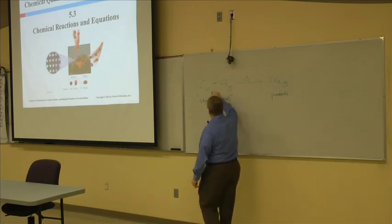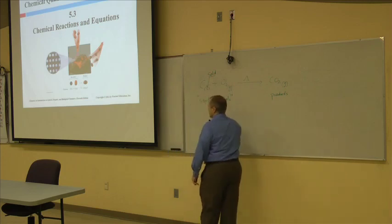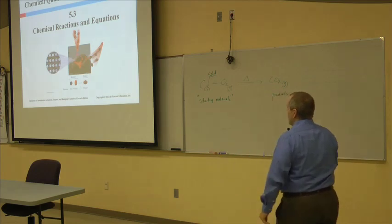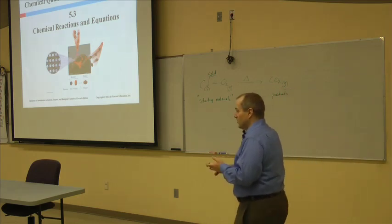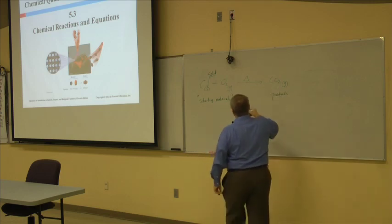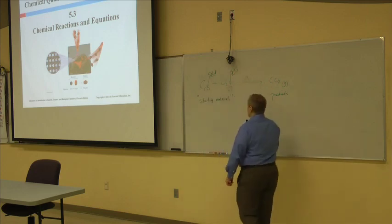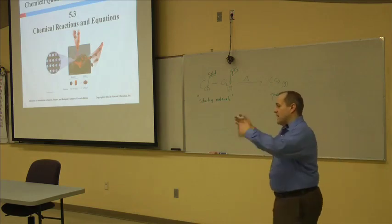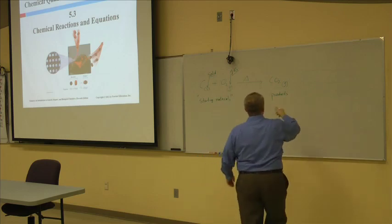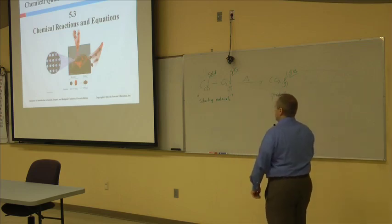Now, the carbon is a solid. That's what that parentheses S means. That carbon is in the form of a solid. Now, it's not saying which carbon it is. It's not, is it diamond or is it charcoal? You can bet it's charcoal because diamond's expensive. This one here is oxygen in the gas phase. So I took solid carbon, I mixed it with oxygen in the gas phase, and they reacted to give me carbon dioxide gas. That's what those little letters mean in the parentheses.